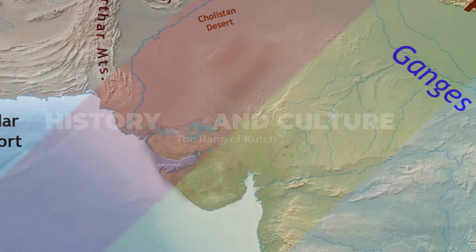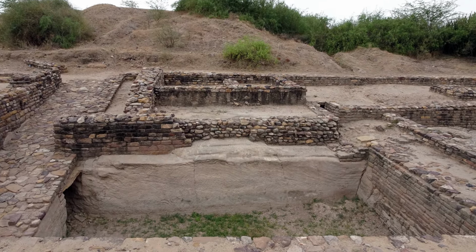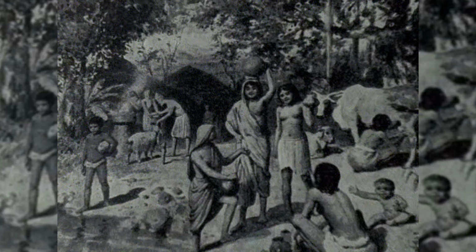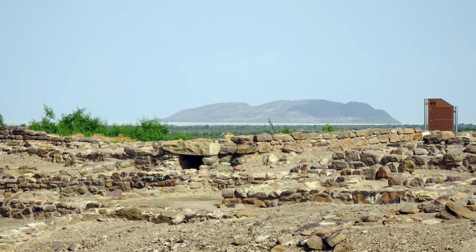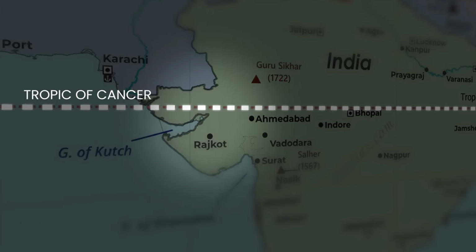The history of the Rann of Kutch began with early Neolithic settlements. It was later inhabited by the Indus Valley Civilization, as well as the Maurya and Gupta empires of India. The people of the Indus Civilization appear to have settled in the Rann of Kutch around 3500 BCE. The Indus city of Dholavira, the largest Indus site in India, is located in the Rann of Kutch. This city was built on the Tropic of Cancer, possibly indicating that Dholavira's inhabitants were skilled in astronomy.